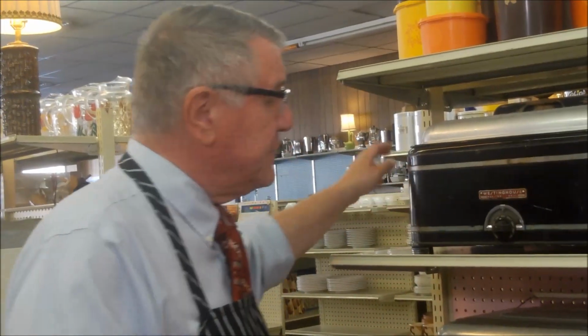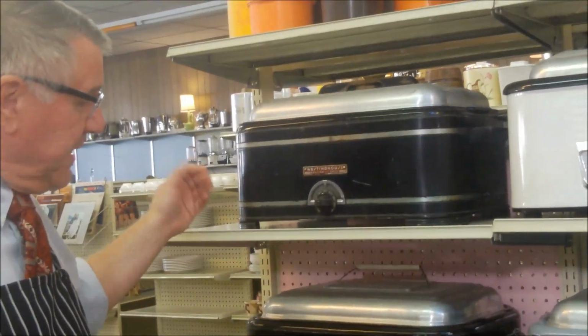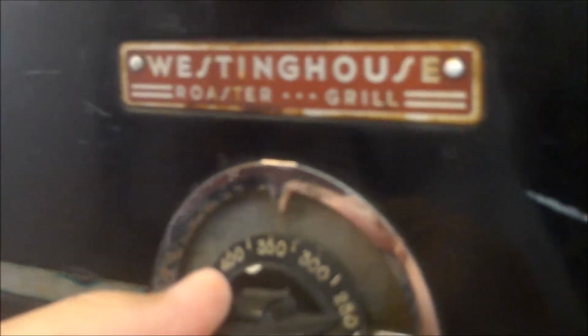Here's the Westinghouse. Now, we're going to start in the 1930s. Come in a little closer, Mare, because I want people to see some of the detail here. This is, you can see, very Art Deco in terms of its style. Westinghouse roaster grill. And then here is the thermostat. It goes from 150 up to 550 degrees. There's a light here that comes on. But Mare, look at this handle.